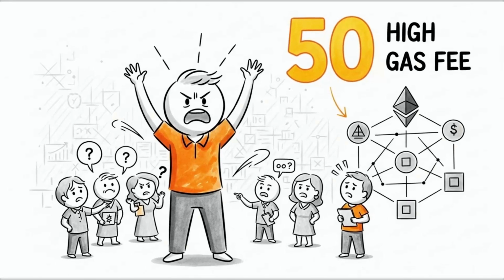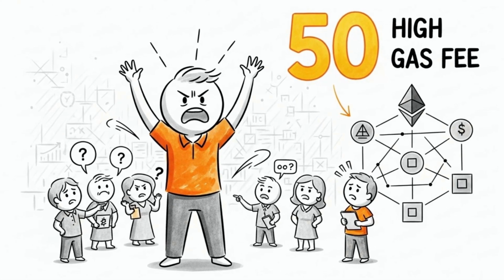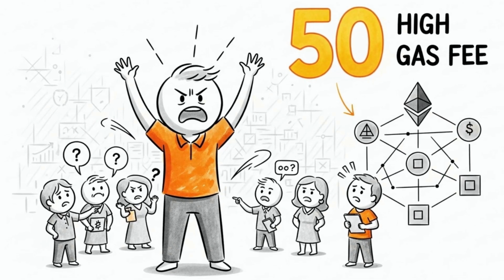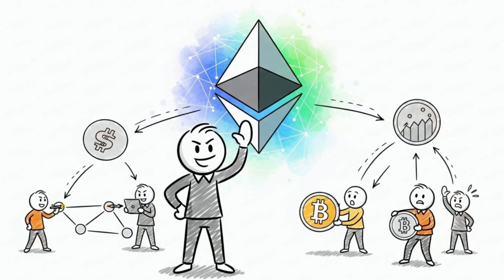Ethereum gas fees hit $50 for a simple transaction. That's not a bug, that's the design hitting its limit. Ethereum can only handle 15 transactions per second. When demand spikes, fees spike.